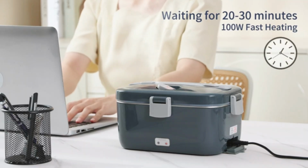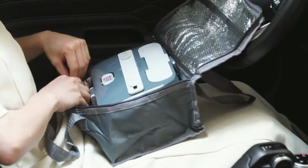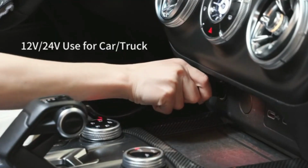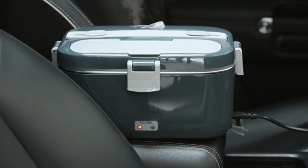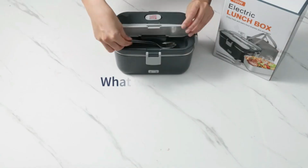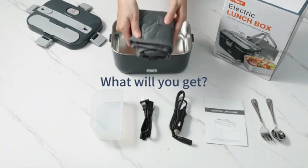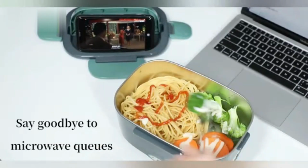adults on busy schedules. The design is tailored for practicality, featuring a compact shape reminiscent of a car, which makes it easy to transport. Weighing just 1.8 pounds, it's lightweight enough to carry without feeling bulky. The dimensions of 9.4 by 6.5 by 4.6 inches allow it to fit comfortably in most bags, enhancing its portability.